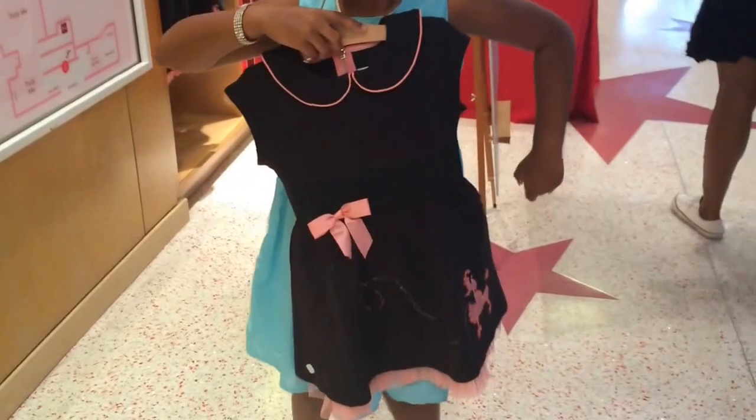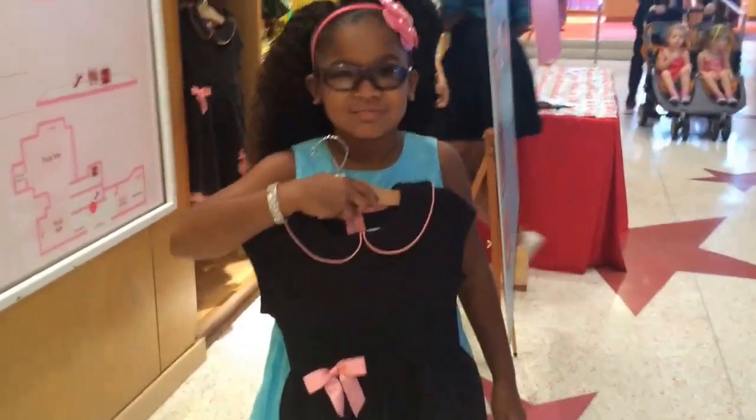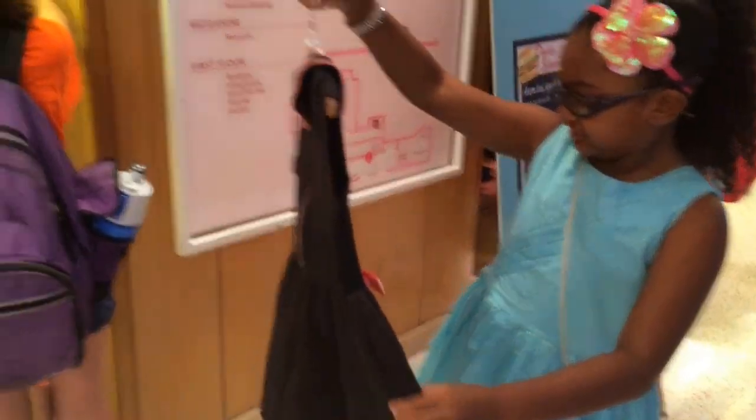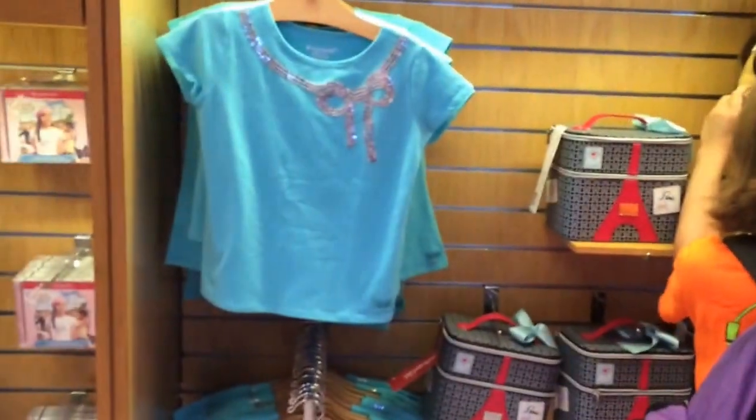So that's pretty cute. I like. We can put this one here. This is a nice dress. I actually like it. Yeah, I like that one too. That one's cute. So, Paris, of course.